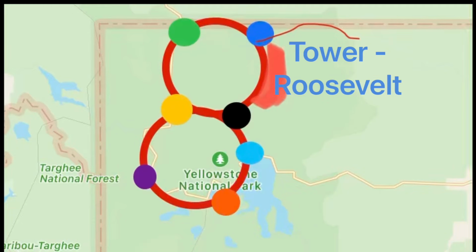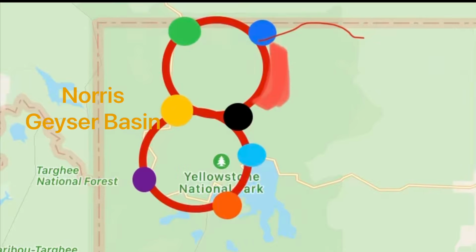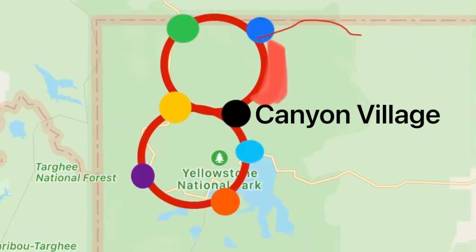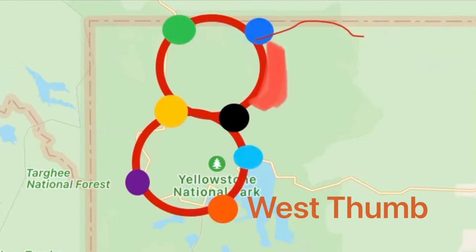That blue dot is an area called Tower Roosevelt. The green dot is Mammoth Hot Springs. The yellow dot is Norris Geyser Basin. The black dot is Canyon Village. The light blue dot is an area called Fishing Bridge. The orange dot is West Thumb.